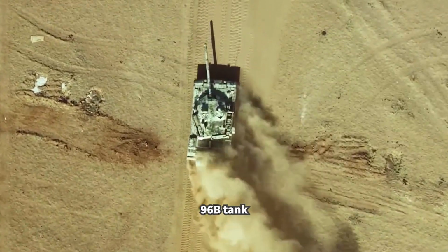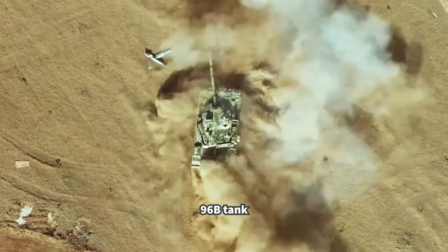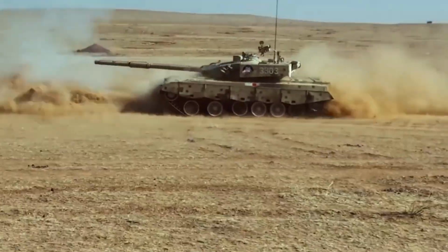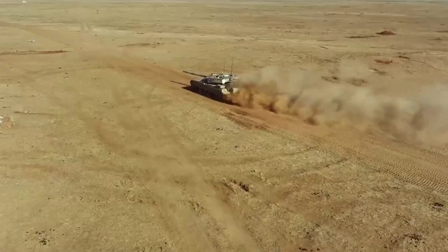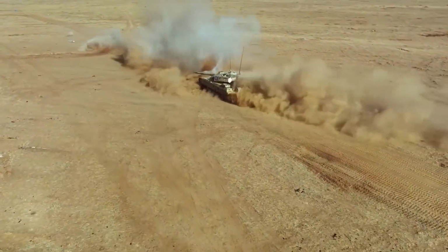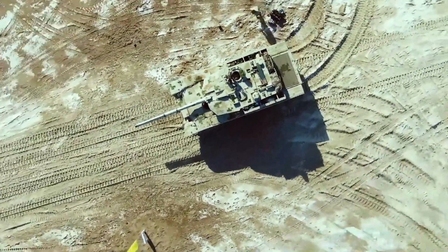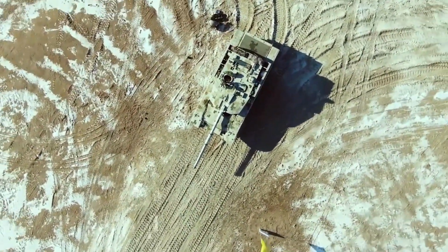protection capabilities. The 96B is China's latest improved main battle tank, which has finally been revealed in news reports recently and appears to transfer some of the design features of the 99A to the lower-cost 96 family tank. This will help the Chinese Army to equip more high-quality tanks.